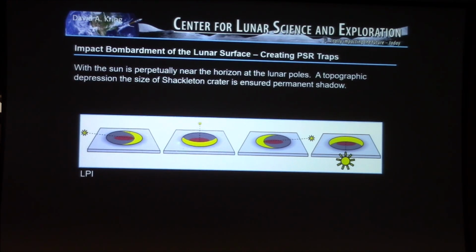Okay, so a structure as deep as Shackleton Crater is going to have a portion of it that never sees the sunlight. It is in permanent shadow. We call these permanent shadowed regions, and they are exquisitely cold. These are the types of places where you want to do your physics experiments at near 0 Kelvin.